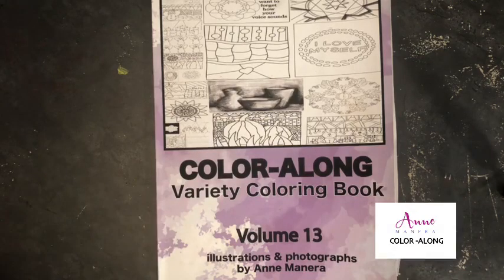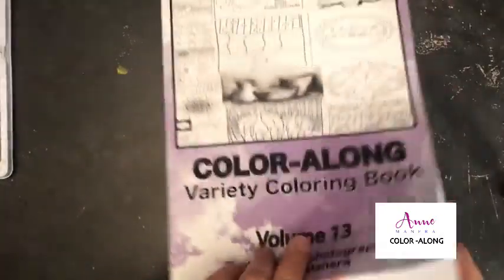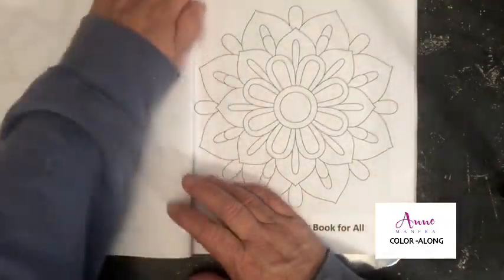Right, so this morning I am using Black Widow colored pencils. We are coloring a mandala from this book. Let's see if we can find my spot. Let's see what we've got. A lot going on in this book. I think I'm out of order today. I don't know why. I think I had changed some stuff.